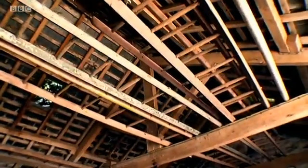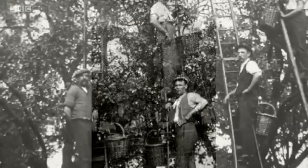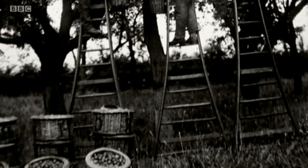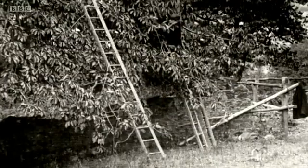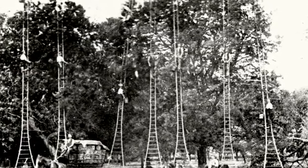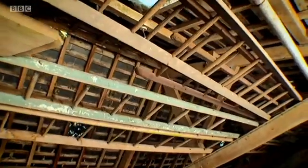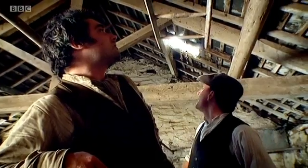We do. Cherry ladders varied in design from region to region. In the Chilterns, they splayed out at the bottom, while in the Tamar Valley, they were straight all the way down. Wherever they were found, they had to be extremely long, because cherry trees can be up to 70 feet tall. That is a beast. Of course, the difficult thing is, Peter, is getting it out of it.